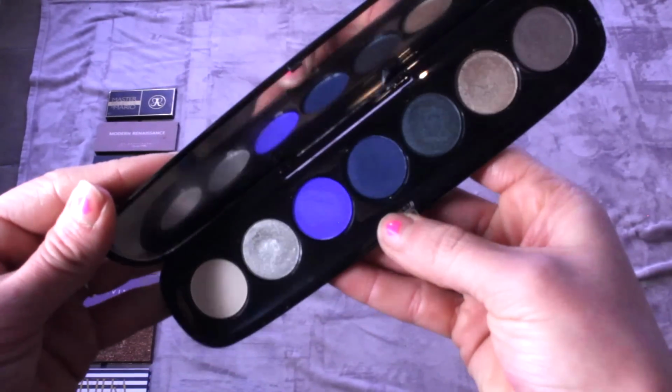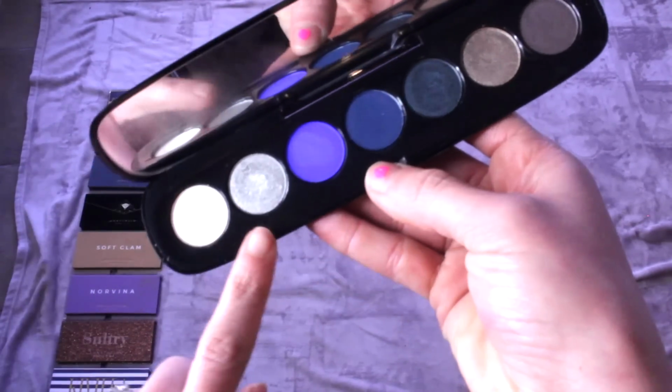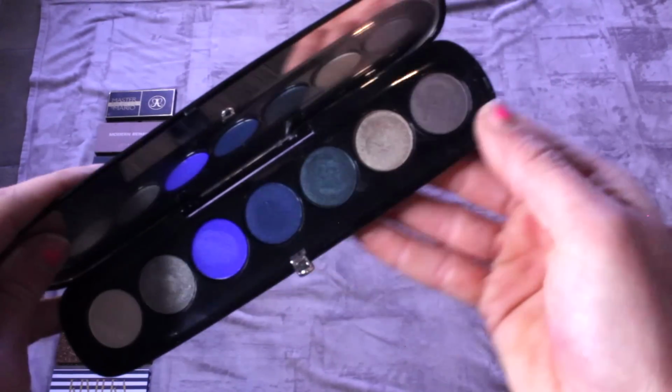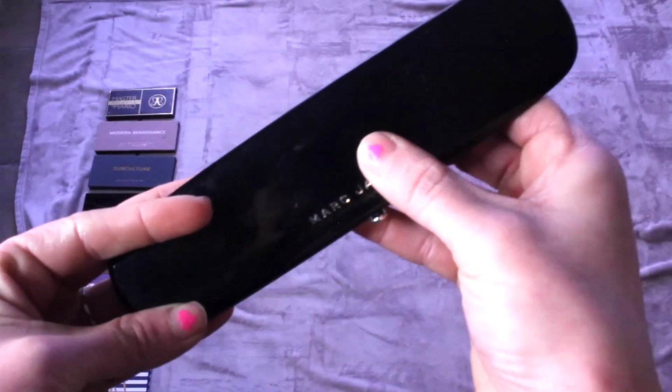I rarely ever wear this. I should have known better before I purchased this, but still a beautiful formula. I love this shimmery green shade, and I actually really like the shade on the end here too. I just never reach into this, but I do think the formula is good.